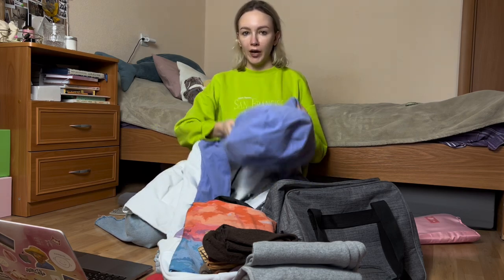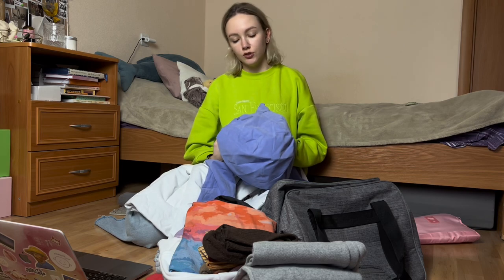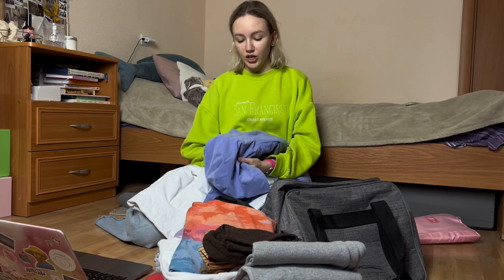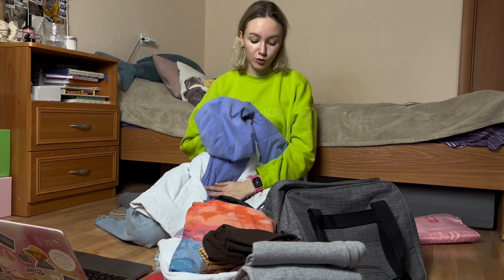And of course, I'm not gonna package it inside the bag. I'm gonna wear this on me, like when I go to the airport. Thank God that St. Pete's also kind of cold, so I can wear a jacket. Oh, it's so soft. It's so soft. Can't wait to spend an entire week in this beautiful jacket.